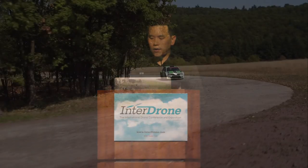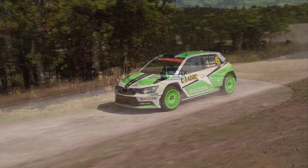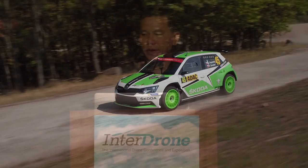possible. Now, of course, aerial imaging platforms are really designed to move. In this tracking shot of a rally car, the second operator is controlling the camera. But you can imagine that focus could also be pulled by a third operator using that DJI Focus unit.